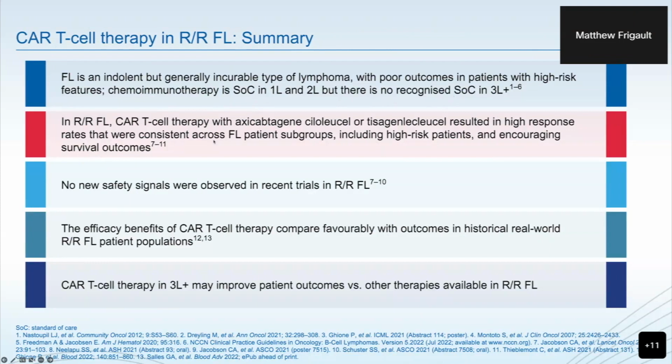We do have approvals for Axicabtagene ciloleucel and Tisagenlecleucel, and they have demonstrated high response rates of 80+% with high CR rates, regardless of the subgroups, including high-risk patients, patients with POD24, or multiple lines of therapy. In all studies with longer follow-up, we haven't seen any increased safety signals. When we looked at the single-arm studies, the outcomes in PFS, overall survival, as well as response rates, are very favorable compared to our historical data. Moving forward, we're looking to see whether this is going to dramatically improve long-term patient outcomes compared to prior or other therapies.